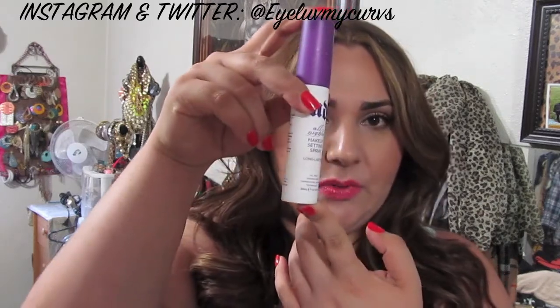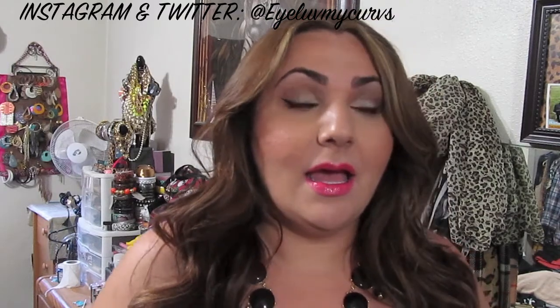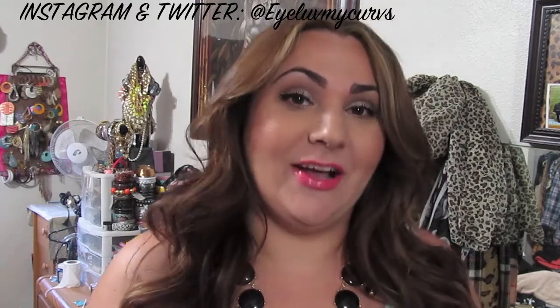This is a cheaper and smaller version. I wanted to see if I liked it, and I really like it because I noticed a difference. I sweat a lot, and I'm not sweating off my makeup. So that's a plus. We'll see how it holds up to higher humidity and higher heat in the future. So that gets a thumbs up for me this month.